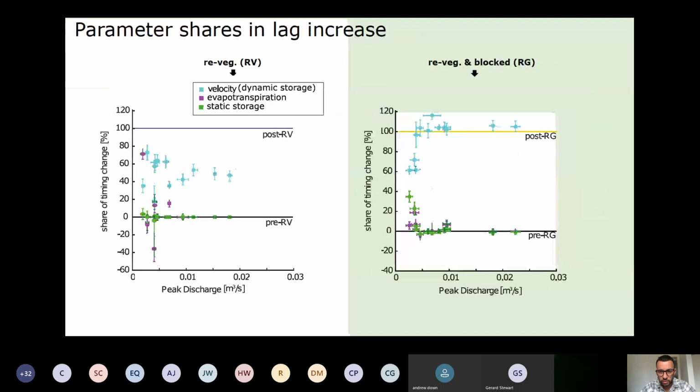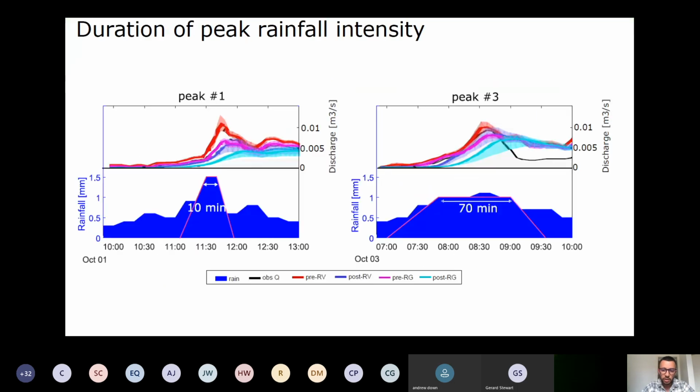So when we take into account the lag times that these catchments can provide, then we realize that in peak 1, the duration of peak rainfall intensity is always less than the mean lag times that these catchments provide. And therefore, in peak 1, this lag time also attenuates the flow. This delaying of the flow also attenuates the flow. But in peak 3, because the duration of the peak rainfall intensity is longer than the lag time provided by these catchments, this delay doesn't result in significant flow attenuation.